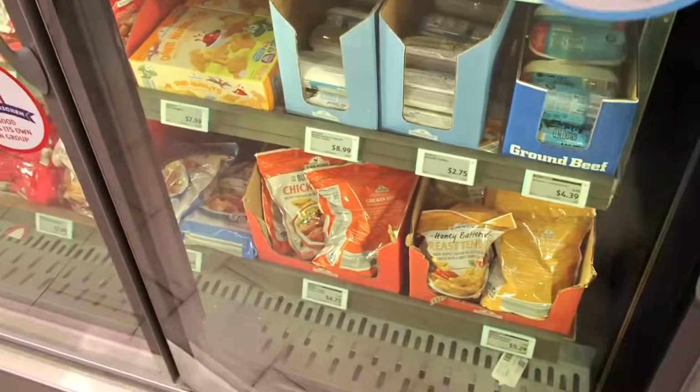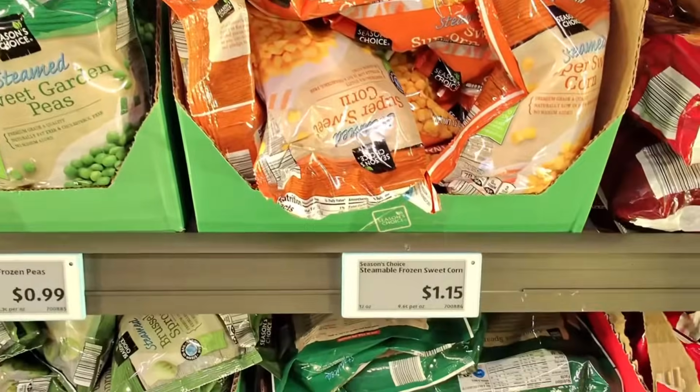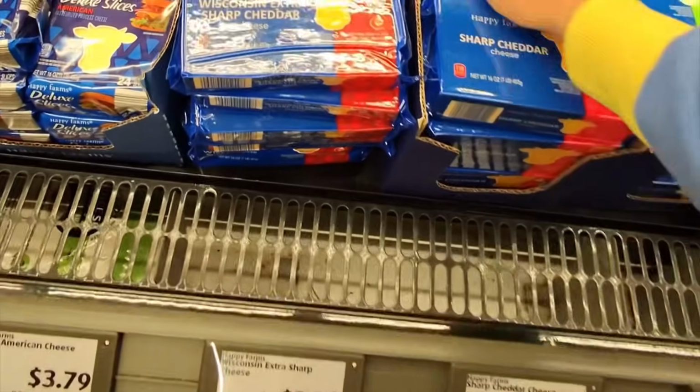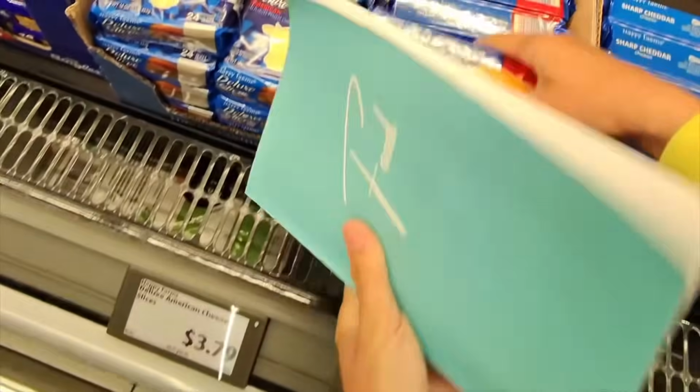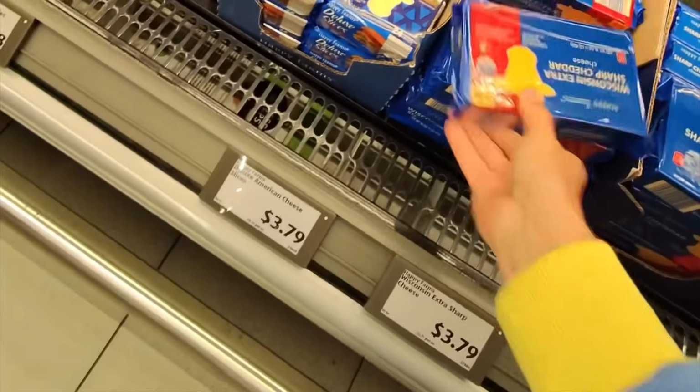Okay, next is ground turkey, $2.75 for a pound, and frozen corn for $1.15. Okay, a block of cheddar for $3.79, 16 ounces here. Oh no, Wisconsin sharp, that's even better. Oh, no, I'm making a mess. No, get back up there.